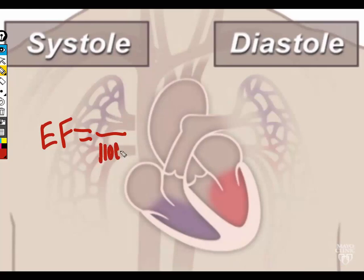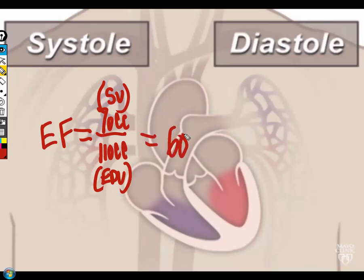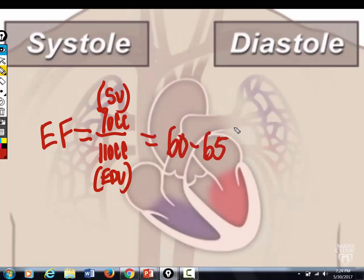110 cc's, right? So that's the end diastolic volume. And how much blood is ejected with each beat of the heart? 70 cc's, right? So that's your stroke volume. If you take your stroke volume divided by your end diastolic volume, that gives you an ejection fraction. And normal ejection fraction is between like 60 and 65%. So a normal left ventricle at rest should be pumping out 60 to 65% of the blood that's in there.